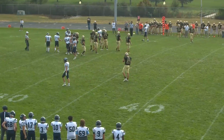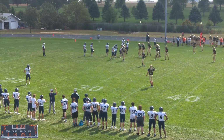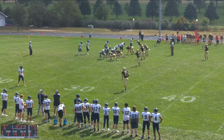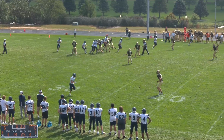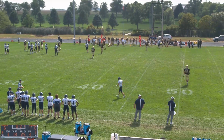Ball carried by number 7, Grayson Pratt. Tackle by number 55. Out of bounds, and the play will be 3rd and 14. Ball up to the 25-yard line. Pass is incomplete on the play.